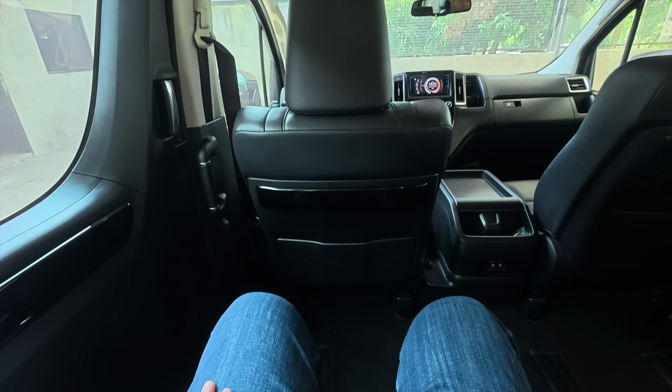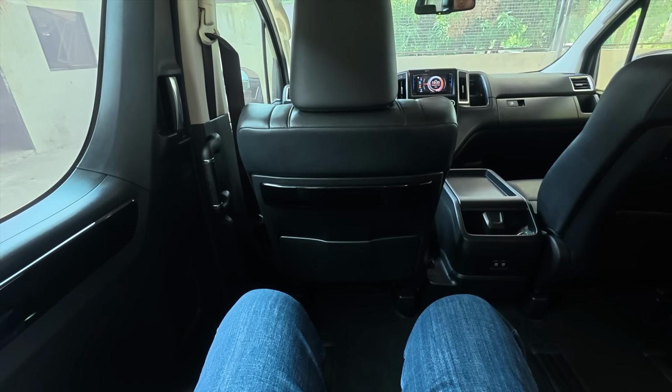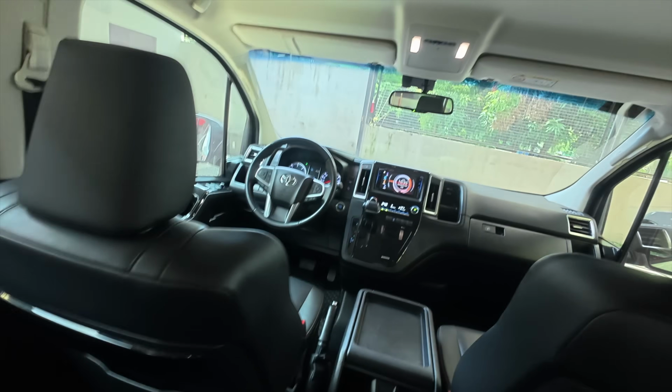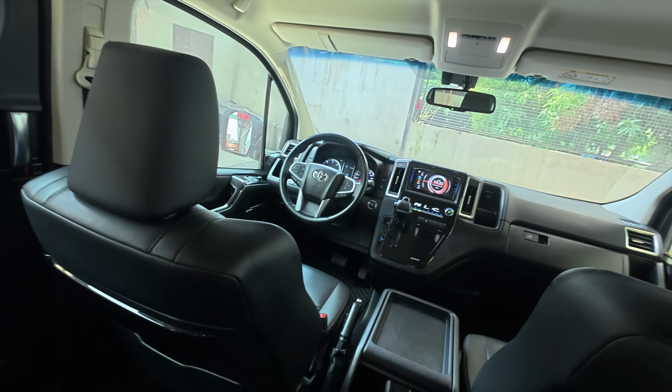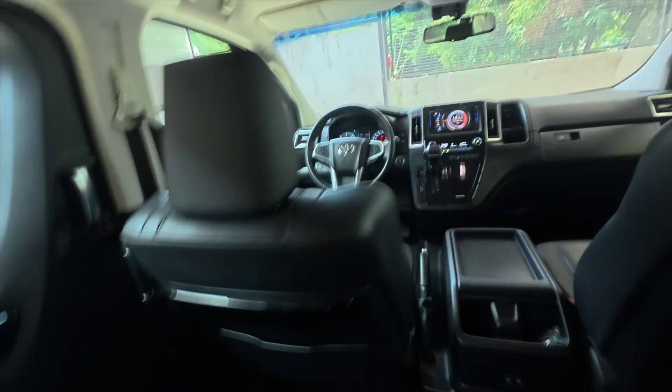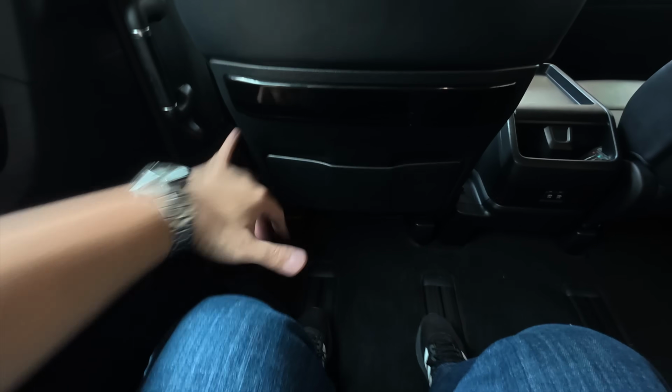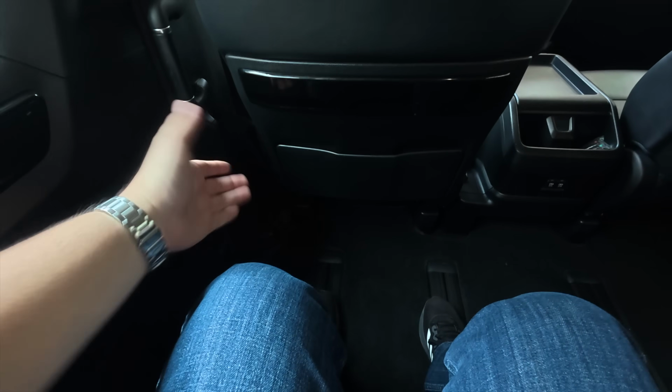We're now seated at the second row seat of the Toyota Hiace Grandia, and for your reference, I'm 5'9", and the passenger seat is already adjusted according to my height and my driving position. And look at how much space there is for the second row passenger. I mean, there's about 1 foot of space here.